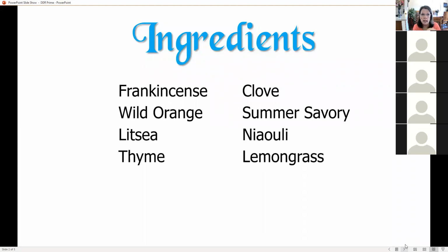The ingredients in DDR Prime are these oils. The frankincense promotes a healthy response to free radicals and has anti-inflammatory and immune stimulant properties. The wild orange supports a healthy cellular response. It contains high levels of D-limonene, which has demonstrated potential in inhibiting the growth of abnormal cells that we do not want in our body. The Litsea can help promote healthy cognitive function, which I definitely need. Thyme has broad spectrum activity in promoting immunity and cellular health. It has strong antioxidant and antiseptic properties. It's a phenomenal hormone oil, and it is great in supporting healthy progesterone levels.